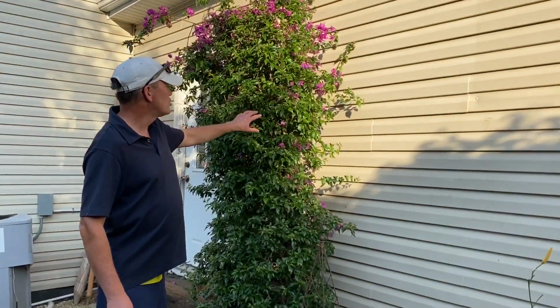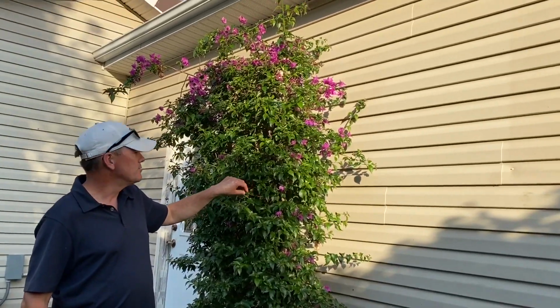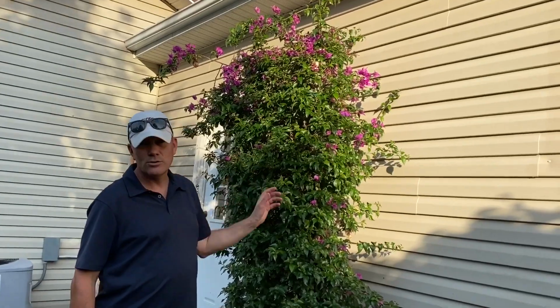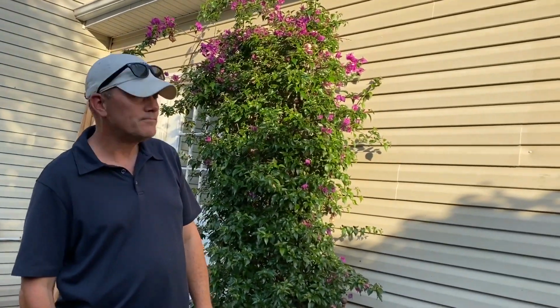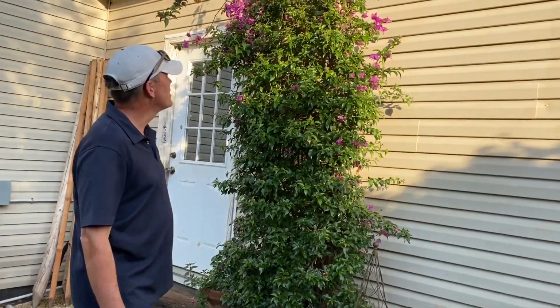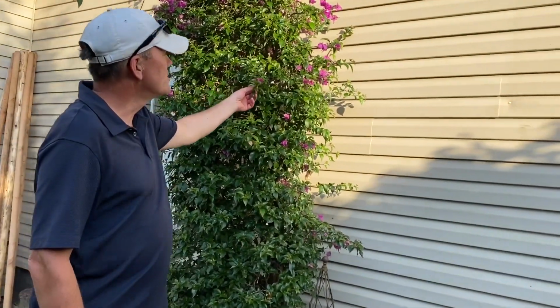This is a cool plant that we came into this year. It was at an auction earlier in the year, and so we got this for like 30 bucks. And it really didn't look that good, but I fed it with some fertilizer, and we kept watering. It's a bougainvillea, that's right. And as you can see, it's really doing good. It seems like it likes the spot.